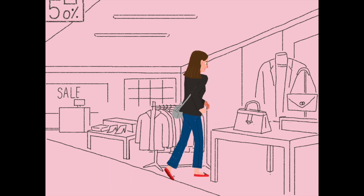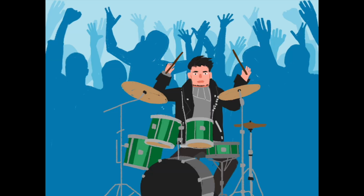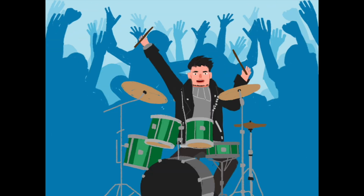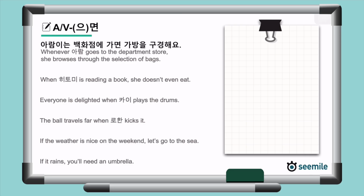아람이는 백화점에 가면 가방을 구경해요. 히토미는 책을 읽으면 밥도 안 먹어요. 카이가 드럼을 치면 모두가 즐거워해요. 로안이 공을 차면 멀리까지 날아가요. 아람이는 백화점에 가면 가방을 구경해요.